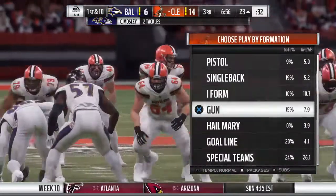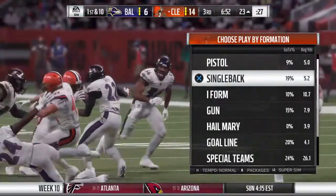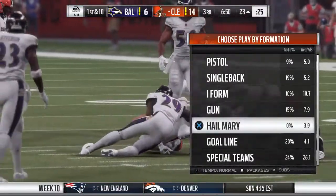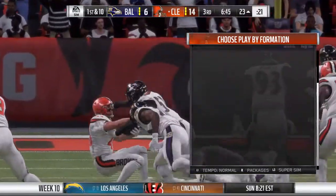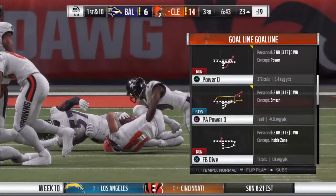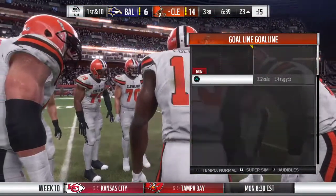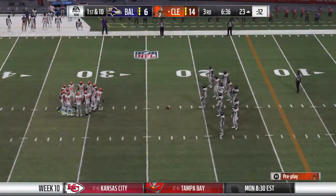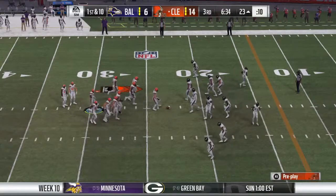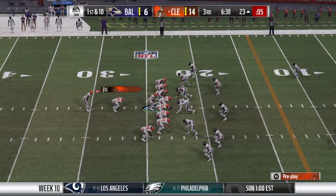Whether it's what we call an even front or an odd front, and an odd front's real easy to figure out. If that guy is lined up over the nose of the center, typically that's an odd front defense. Odd number of people, meaning 3-4 versus the 4-3, which is an even front. You've got to control those guys in the middle. Whether it's the nose or the 2 defensive tackles in a 4-man front, if those guys can't get moved, you cannot run the ball in the middle of the field. And in that play, they were able to actually take care of business.